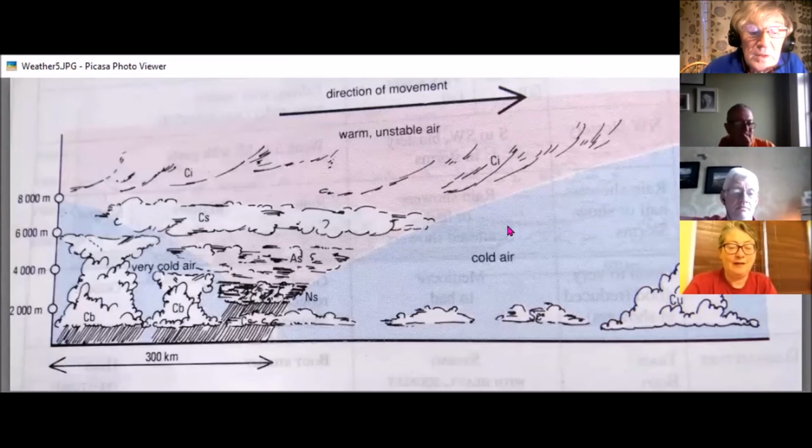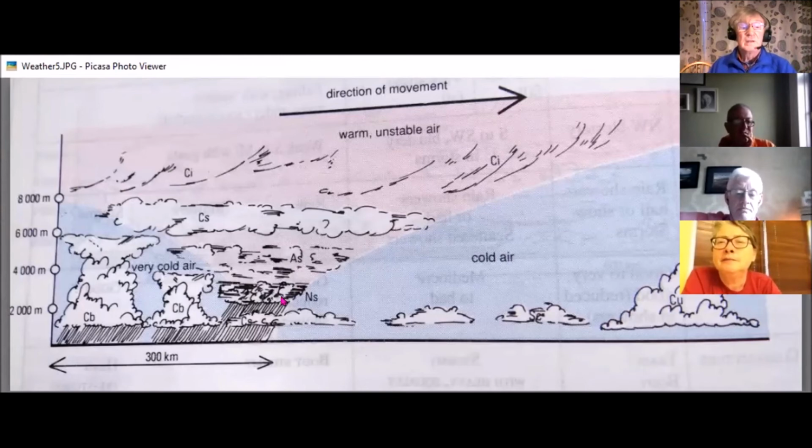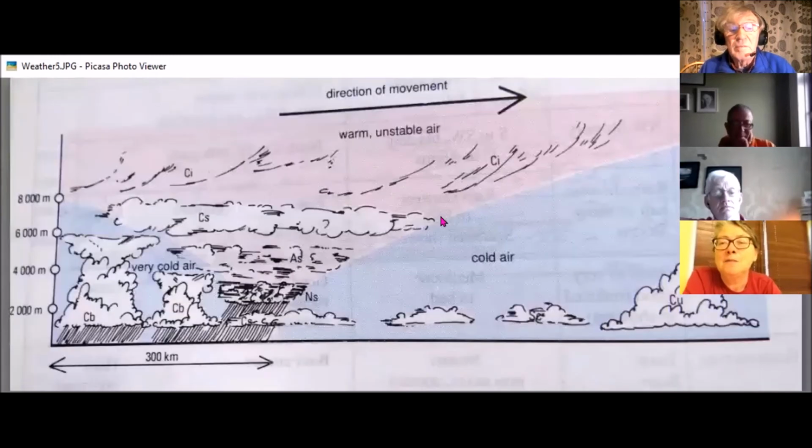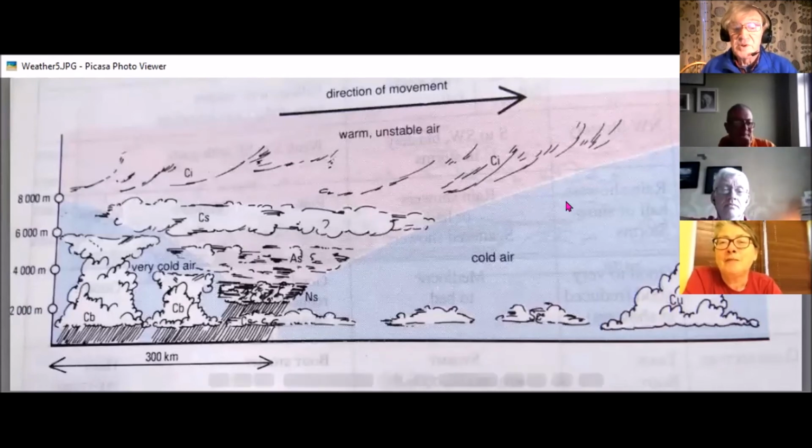And I don't know what we're looking at here. Have I mixed up these? I think that's maybe the occluded front again. It's more occluded. Yeah, it looks like the same, just a slightly different version of the same thing. That's becoming occluded, isn't it? Yeah, it's certainly all the appearance of a warm front here, cirrus preceding it, and then the cumulonimbus following in behind. But a very short warm sector there.